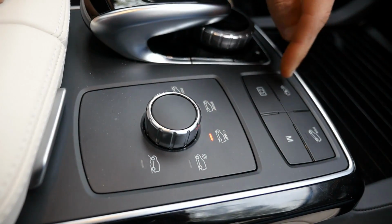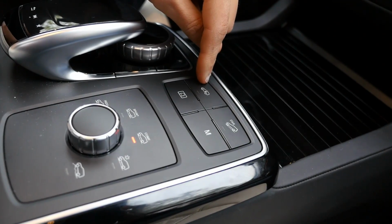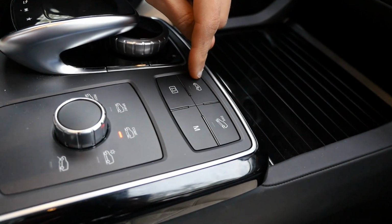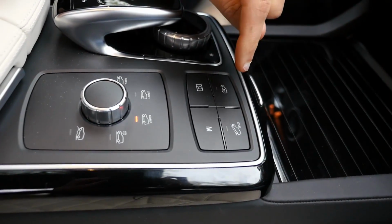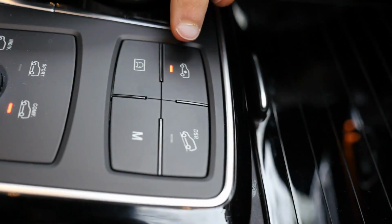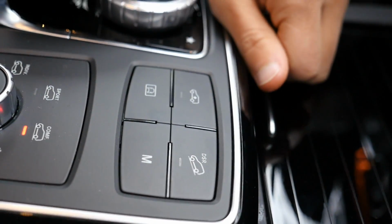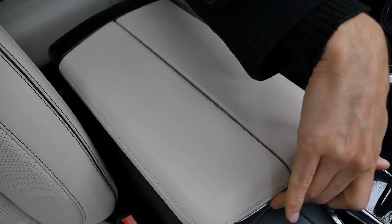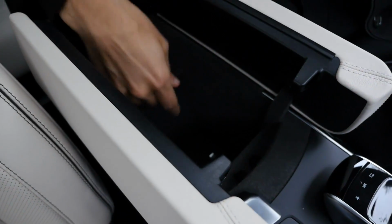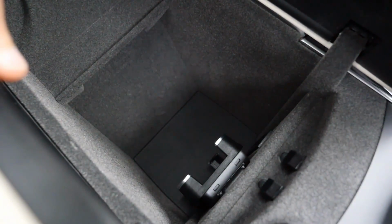And you can also lift the car if you're going in off-road situations or basement garage ramps when they are really high. So when I start the engine, then I can also press this button here. You see that gets activated, and then the car is lifting up the air suspension. And the split armrest, I always like that. And inside we have 2 USB plugs.